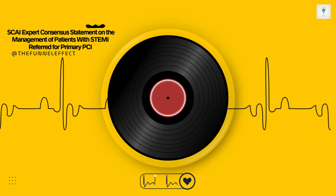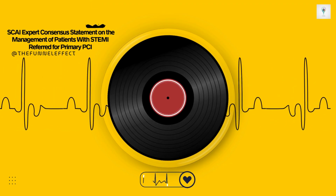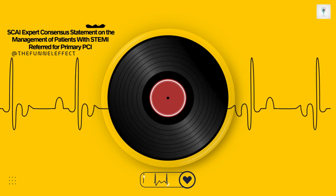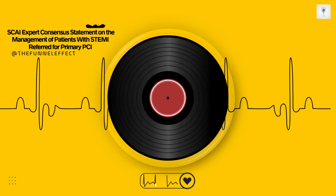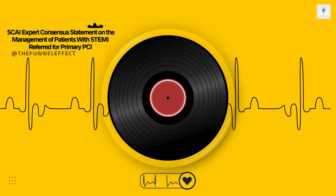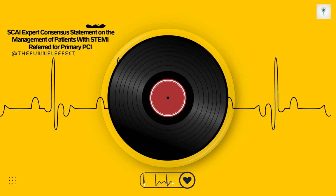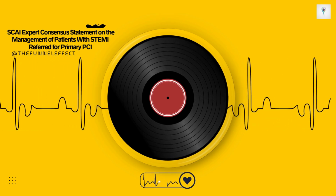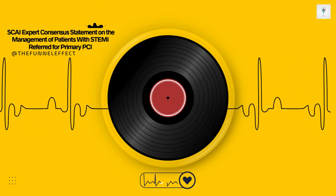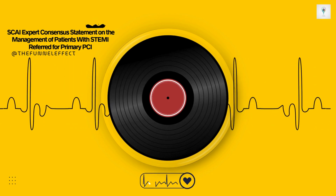Let's talk about the flip side of this rapid activation system, the false STEMI activations. We know ECGs aren't perfect. There are mimics out there. How does the consensus suggest handling the system's strain from false alarms? Yeah, false activations are, well, they're tough on the system. Things like pericarditis, Brugada syndrome, sometimes electrolyte problems like severe hyperkalemia, even stress cardiomyopathy. They can all look like a STEMI on the ECG initially.